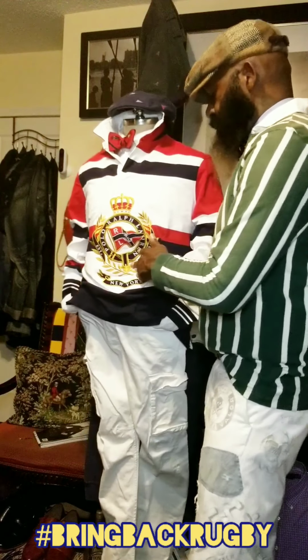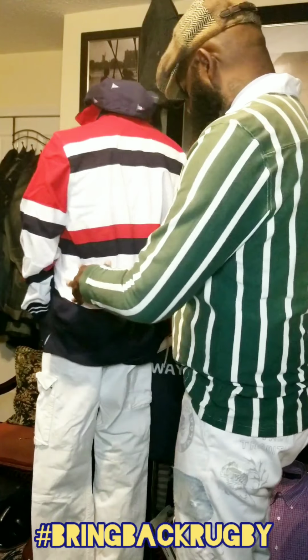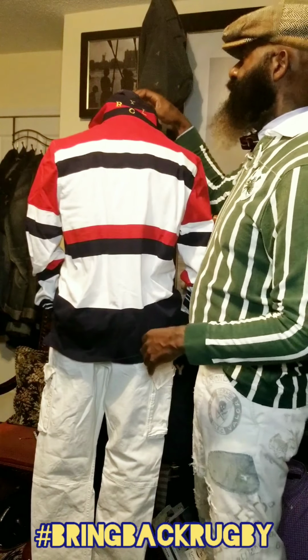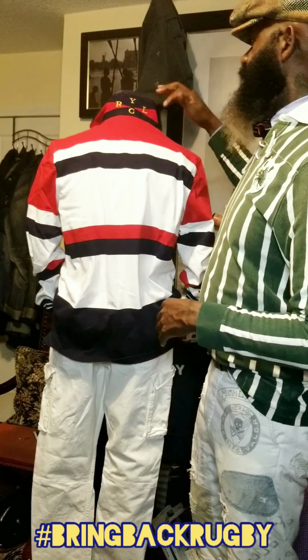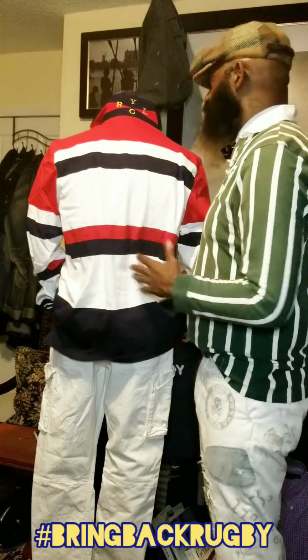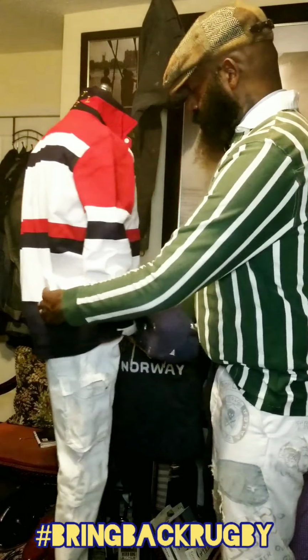The back, I have to. You don't have to. You don't want to. But I have to wear it with the collar flipped because it's got that Ralph Lauren Yacht Club lettering on the back with that nautical design. Oh man, this thing here is just gorgeous. Gorgeous. Anyway.